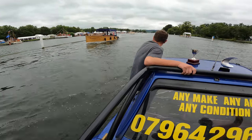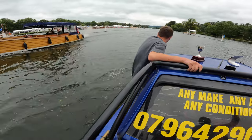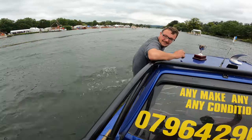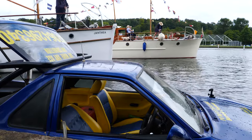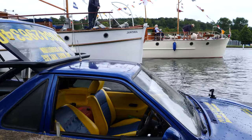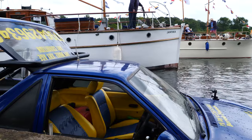There was only one issue engine wise, and a slightly rusty clutch cable at times, and a poor boat ramp we had no control over, but with all that said, we still walked away with an award at one of the poshest boating festivals this fine country has to offer.